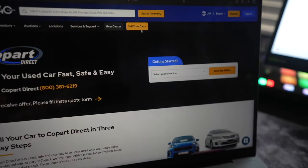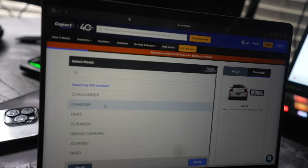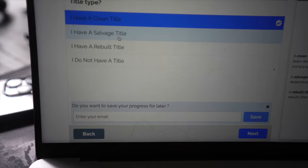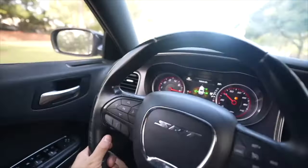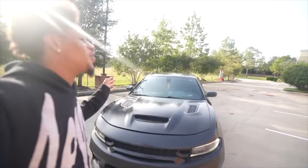All you want to do is go here, press sell your car. My car was a 2016. Get my offer. Dodge Charger SE. Guys, the car that I had was a salvage title, so I'm gonna just put salvage. All right, y'all, another thing, sometimes Copart will value your car low, but if you know your set price for your car, make sure you go to other apps like OfferUp, Facebook Marketplace, stuff like that.